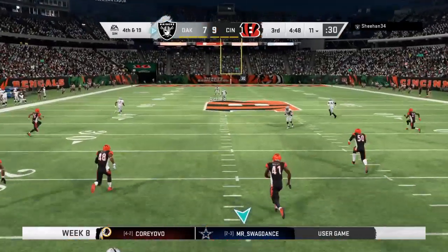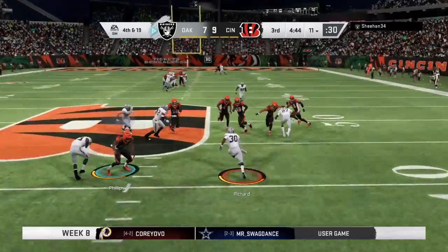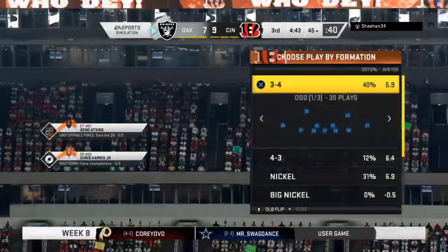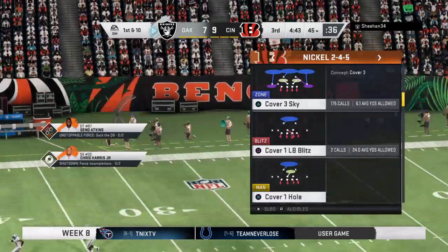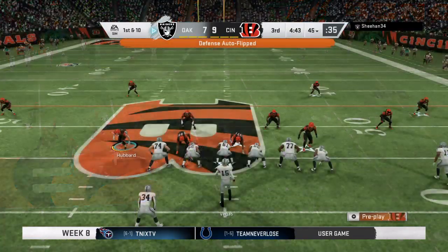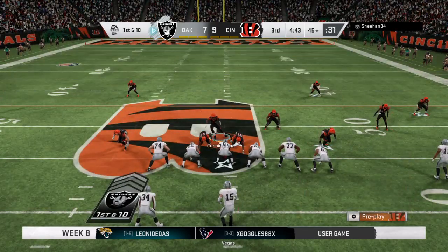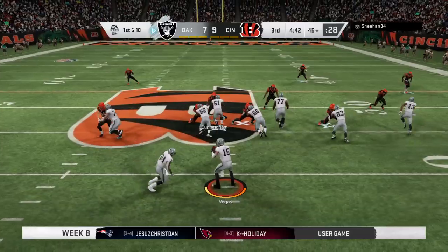On is the punt team now as this one's sent away. Taking it about the 36. It's a 49-yard punt, but subtract 9 there for the return. And the Raiders will take over now 1st and 10. The offense now at the line, ready for their next drive. And a tight game after punting last time. See if they can get something going on this drive.